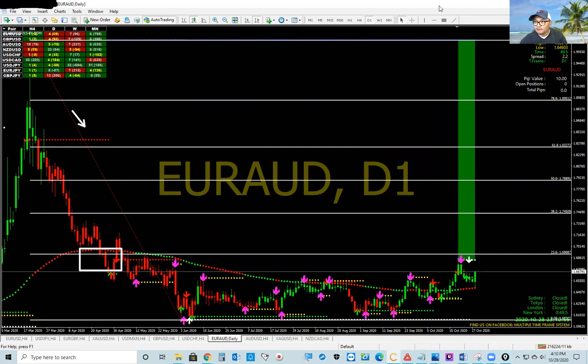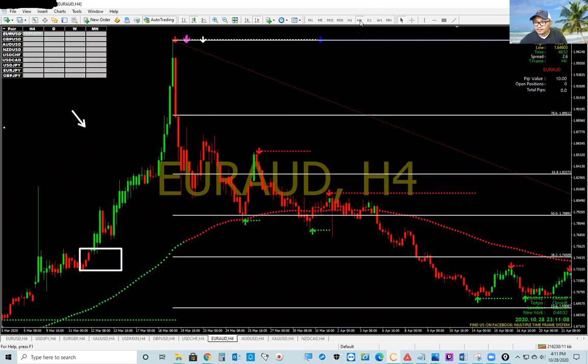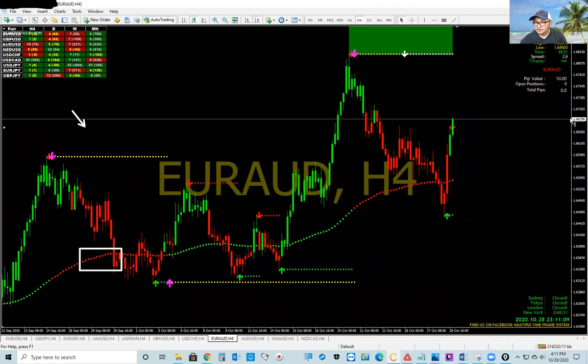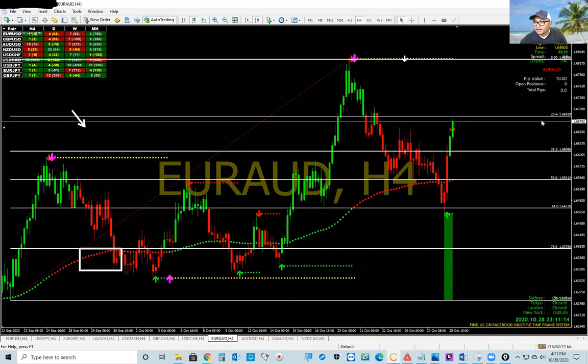Yeah, I will wait. Most likely it's going to come to this level here, probably a few more pips. It's coming to an end, and then most likely from there it will reverse back. It might come and retest that 23.6 Fibonacci, but it's coming to a good area. Look at this one. This is what I was calling the other day.